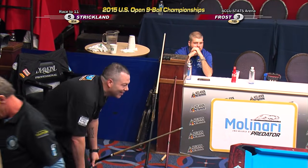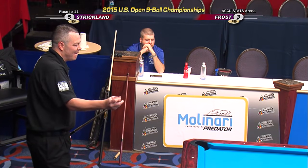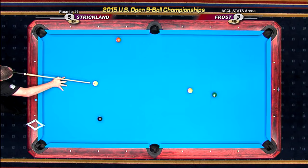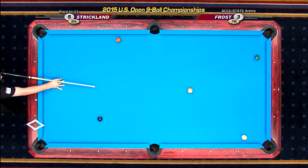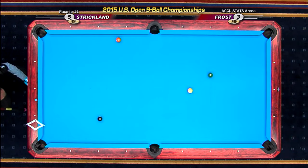Earl Strickland. He left it in the same arrangement that Scott did. Well, Scott may have to kick off the end rail this time. Scott's looking at trying to thin this. He's got the right portion of the ball. He might only be able to hit enough of this that he has to make the ball if he hits it. No, he didn't have to make it. Did he scratch? This is the part right here. That would be ugly. Boom.